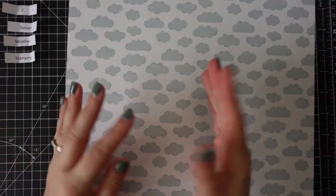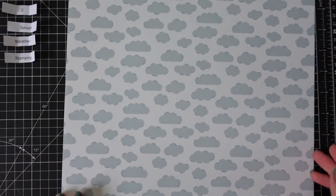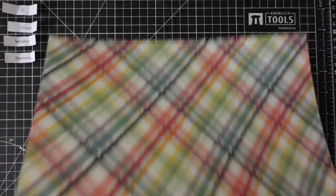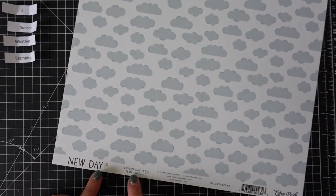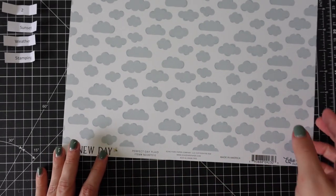Okay, so I am back with this beautiful sheet of paper. This is from Echo Park. This is actually a sheet that was gifted to me from Mary. She gave me a whole pack from Echo Park, and this is called New Day, this range here, and this one's Perfect Day Plaid.